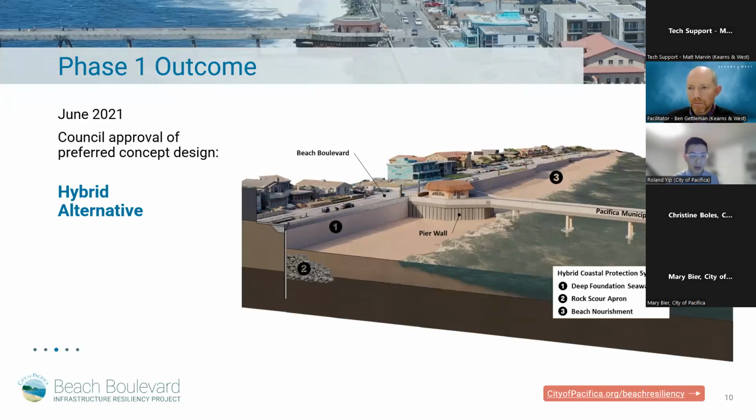This is the phase 1 outcome. In June 2021, the city approved the preferred concept design. There were several concepts looked at during phase 1, which included rock revetment, beach nourishment, seawalls, and a no project concept. The hybrid alternative that was approved, shown at the bottom right of the slide, consisted of a combination of a couple of these concepts. So a combination of 3 concepts: the seawall, rock scour apron, and beach nourishment. Next slide, please.